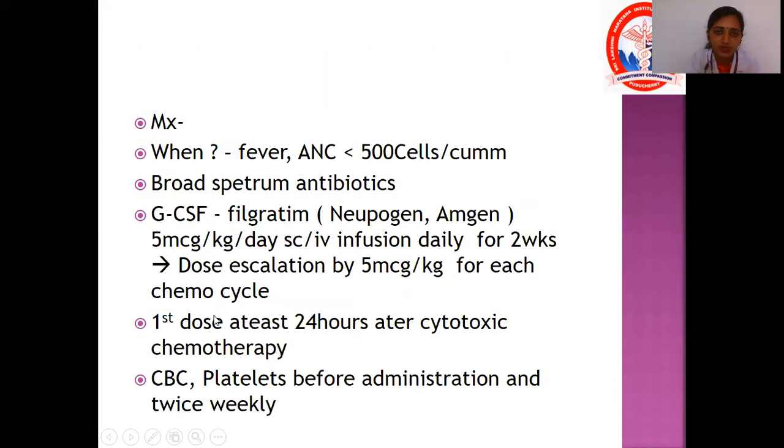So what is the appropriate management for patients having fever and neutrophil count less than 5,000? You can start a broad spectrum antibiotic and granulocyte colony stimulating factor, which is known as filgrastim, which is given 5 microgram per kg per day IV or subcutaneous infusion for 2 weeks. The dose may be increased for each chemotherapy cycle. The first dose is given at least 24 hours after chemotherapy.